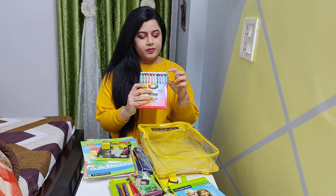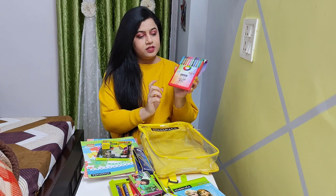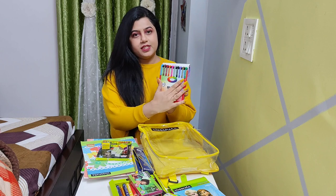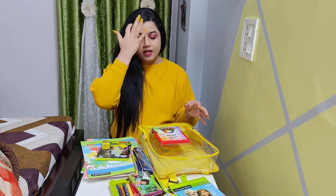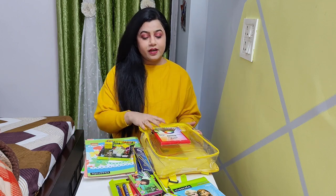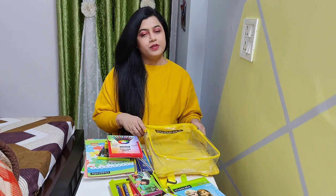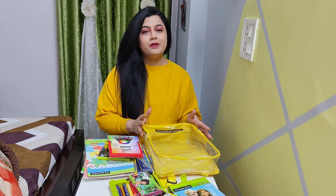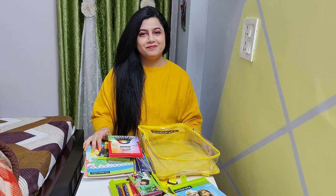So these are the 10 color packs of different shades. So yeah, this is all about this pack. It's a pretty nice pack. It has many things included in it, so you can use it for gifting purposes for your kid as well. You can use it as a complete product set. So yeah, that was it.